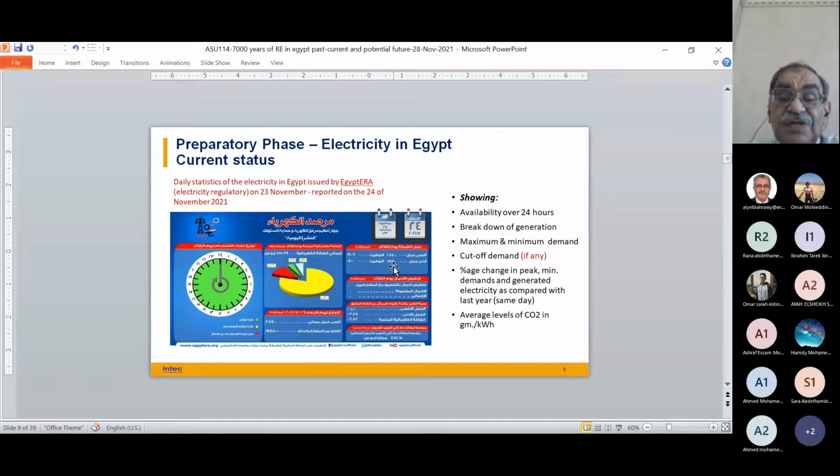The right side of this daily statistics shows the peak electric load of the country, and that peak load in around 1 year did reach so far 33,000 megawatts, 33 gigawatts, and now the maximum electric load is around 26,000 megawatts. Well, there is not a lot of air conditioning load and so on.